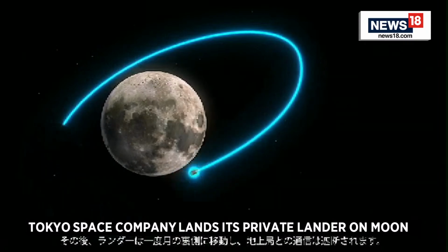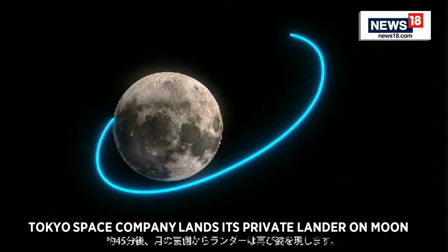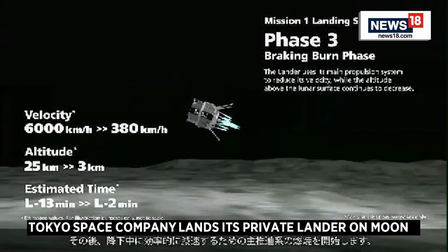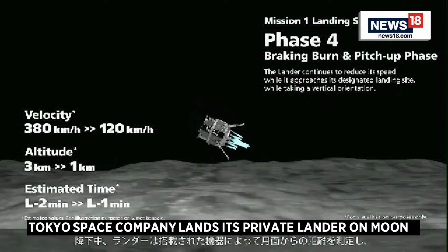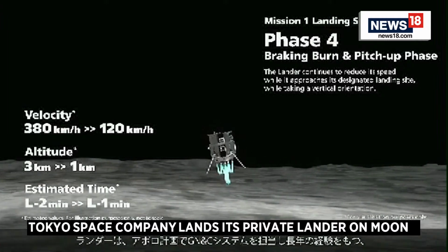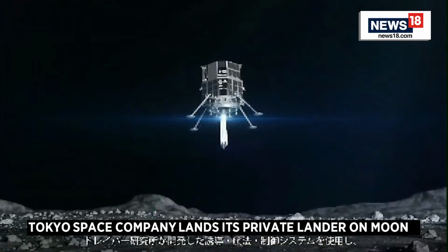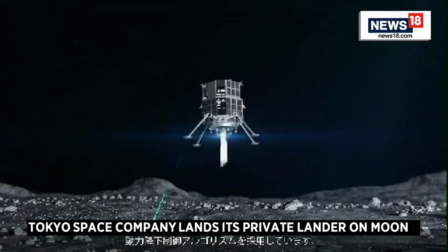Continuing on its orbit, the lander moves to the far side of the moon, losing direct line of sight and communication with ground station. Approximately 45 minutes later, the lander reappears from behind the moon and begins its braking burn to slow down its descent. Onboard instruments are used to determine the distance from the lunar surface. The lander utilizes a powered descent control algorithm developed by Draper Laboratories, using proprietary guidance, navigation, and control software, drawing from years of experience dating back to the Apollo program.